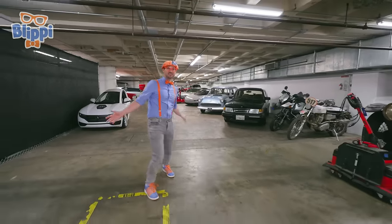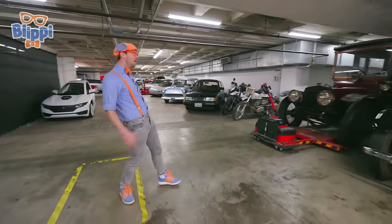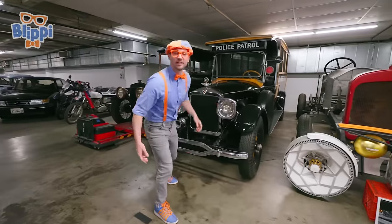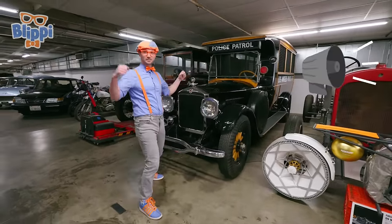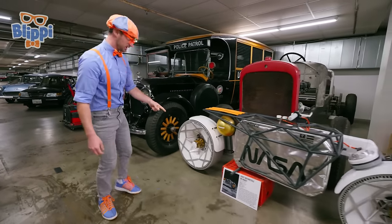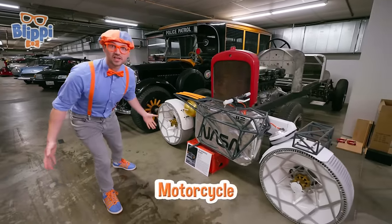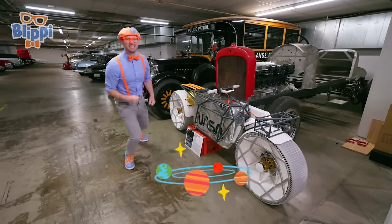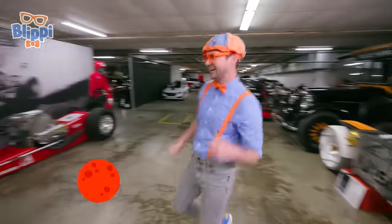Whoa! There's so many cool cars here! Whoa! Look at this! This one's really big! Can you see what it says? Police Patrol! Yeah! Whoa! Look at this. This isn't a car. This looks like a motorcycle. And it looks like a motorcycle for space and Mars. Here we come!